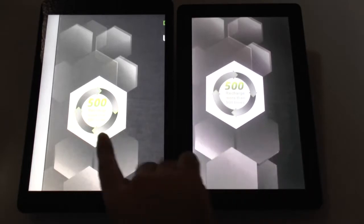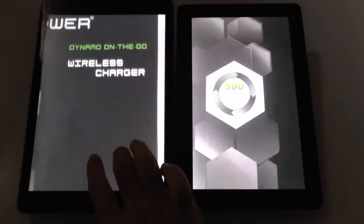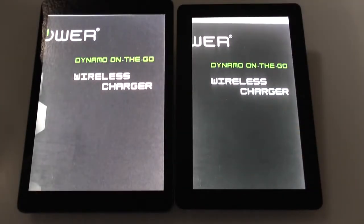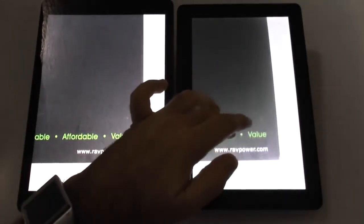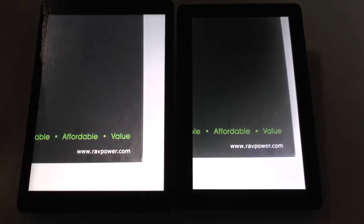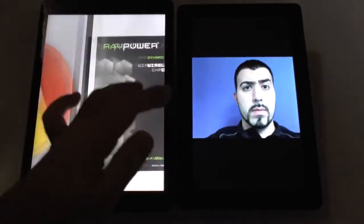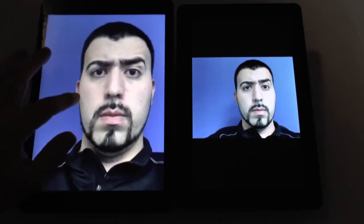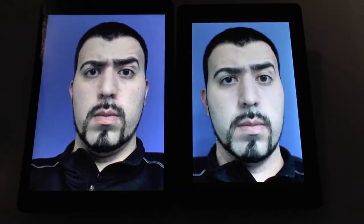But I can see it here. I cannot really, it's fine, I can kind of read it, but this is just so much better and more well done. And we find this on almost every part of the text. It's a lot crisper and a lot less noise on the HDX's end, surprisingly. However, when we go to the front camera, that's a whole different story. The iPad Air definitely has more detail when it comes to the front camera compared to the Kindle Fire HDX.